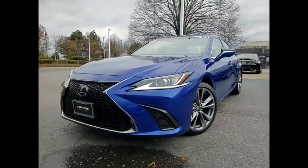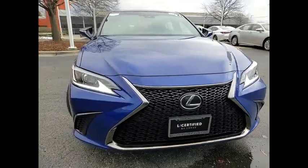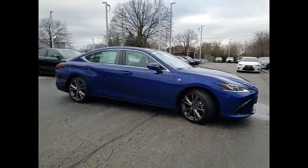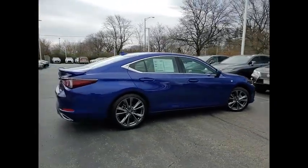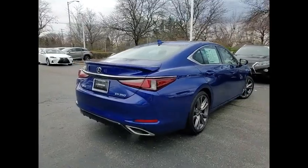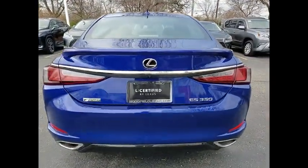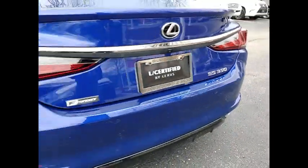Stop by and take a look at the 2021 ES350. The Lexus ES350 is a sophisticated combination of distinctive styling, luxury, and smooth performance. A 3.5-liter V6 engine propels the ES from 0 to 60 miles per hour in 6.8 seconds, and the countless standard interior features transport you to a new level of luxury and convenience.